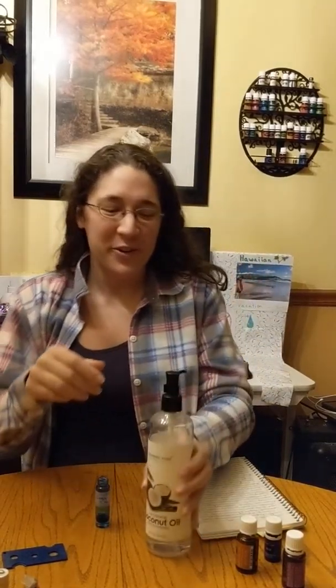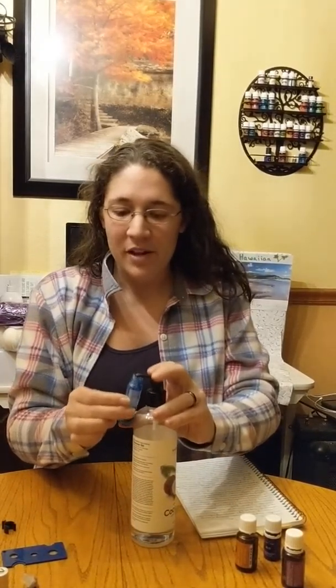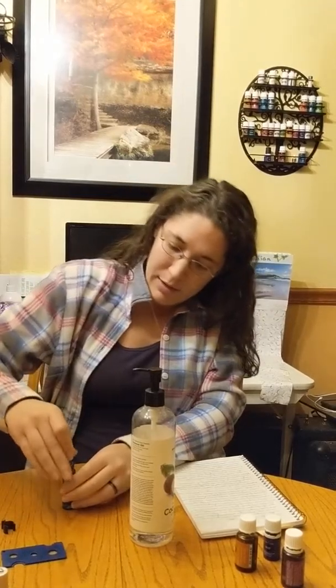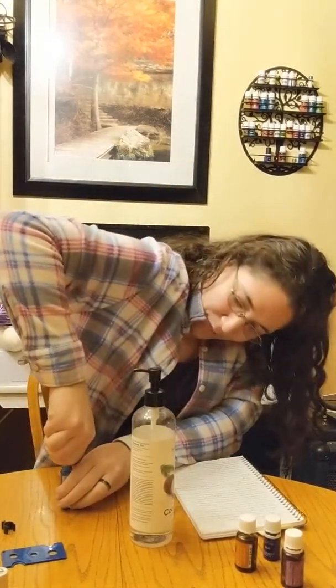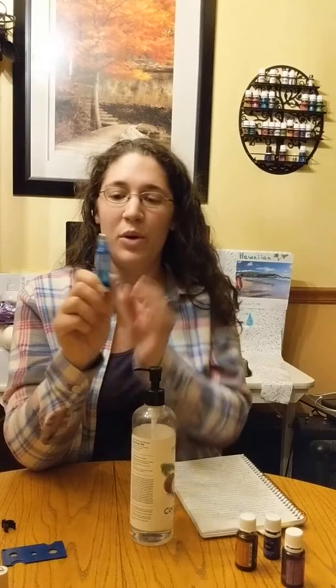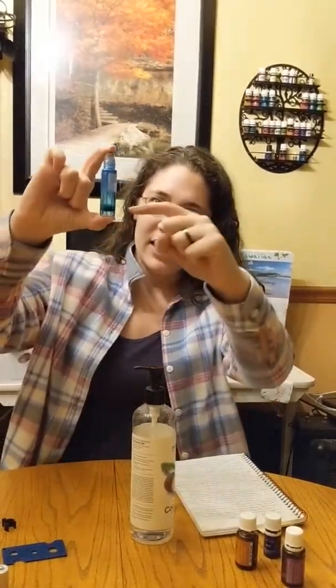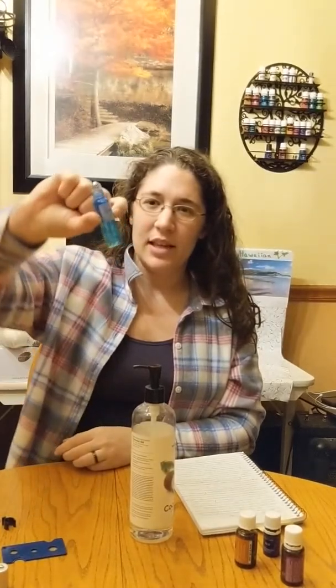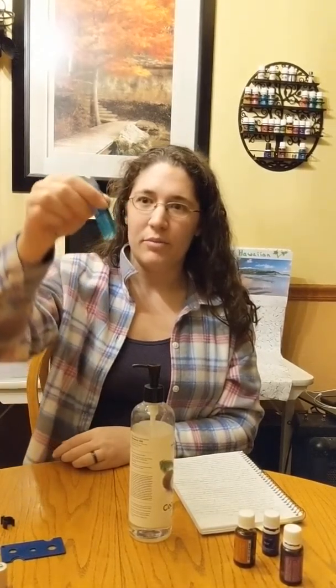So now that we've got our oils in our roller, we are going to take my fractionated coconut oil, or whatever your preferred carrier oil of choice is, and top the rest of the bottle with your carrier oil. Alright? And then we're just going to pop the roller ball back in, and we've got all our oils. You can kind of see how there's still a separation down here. So we're just going to take this bottle and flip it over a few times till we can see it all mix in.